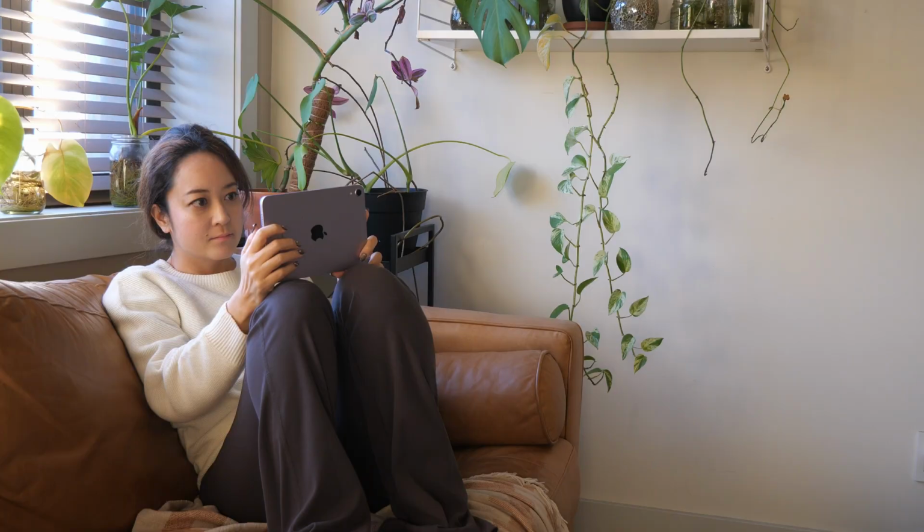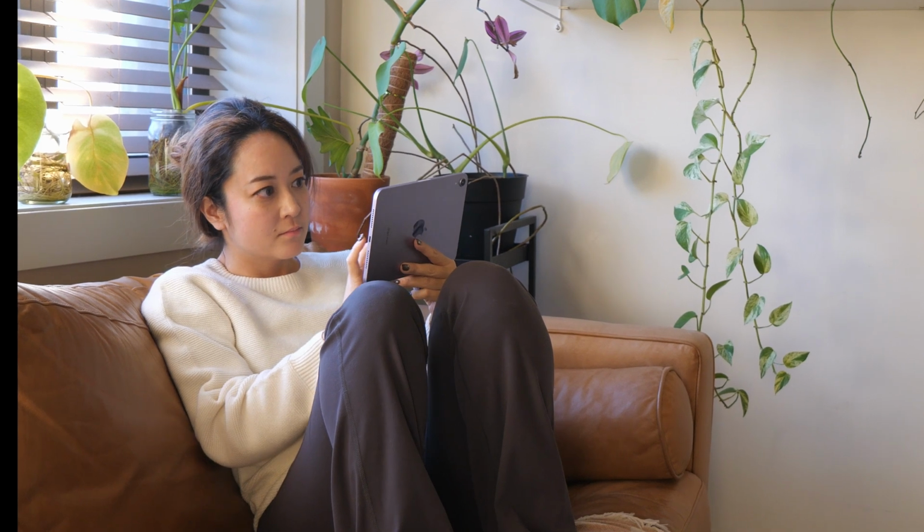Instead of doom scrolling, I have been playing games on the iPad mini. And even though it is technically screen time, I think it's a little bit better for my soul to not be doom scrolling and playing some cozy games.